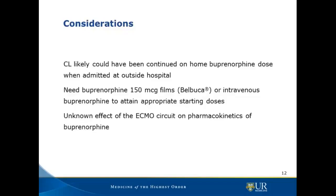I was just curious how she did. Is she discharged from the hospital yet, or is she still on ECMO? She's only on her buprenorphine right now. They got her off of Dex. We're trying to titrate down the quetiapine, but it looks like she's doing better. She's doing okay.